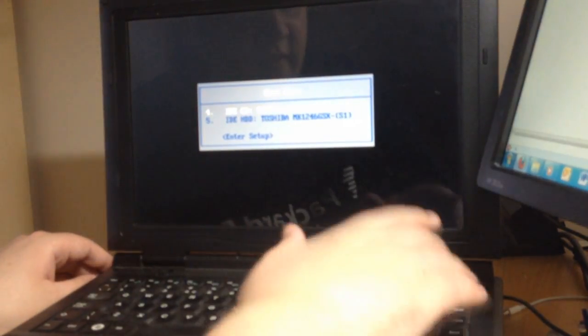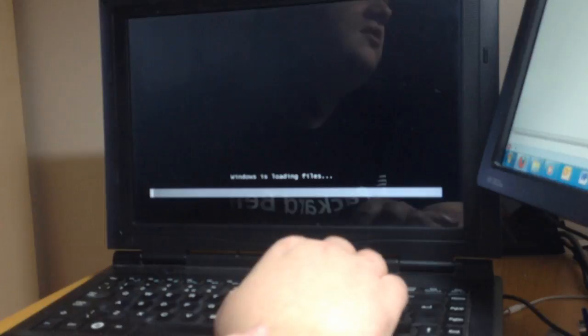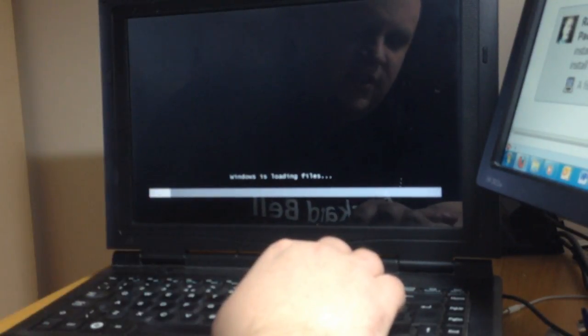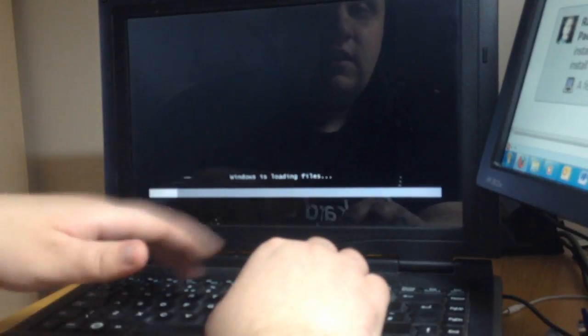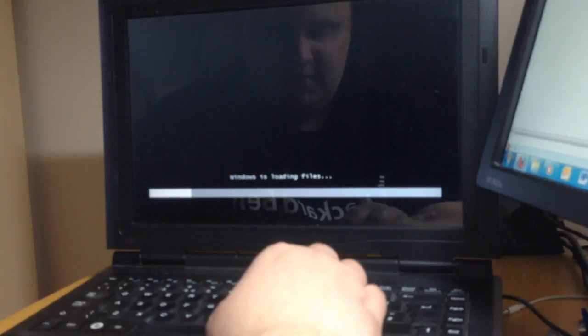The fact that it's using IDE tells me that it's using previous gen technologies. Press any key to boot from the CD or DVD. That actually literally means you could fall on the keyboard and it'll start, but don't do that. Just hit any key that you want. Don't go looking for the any key, it won't be there.